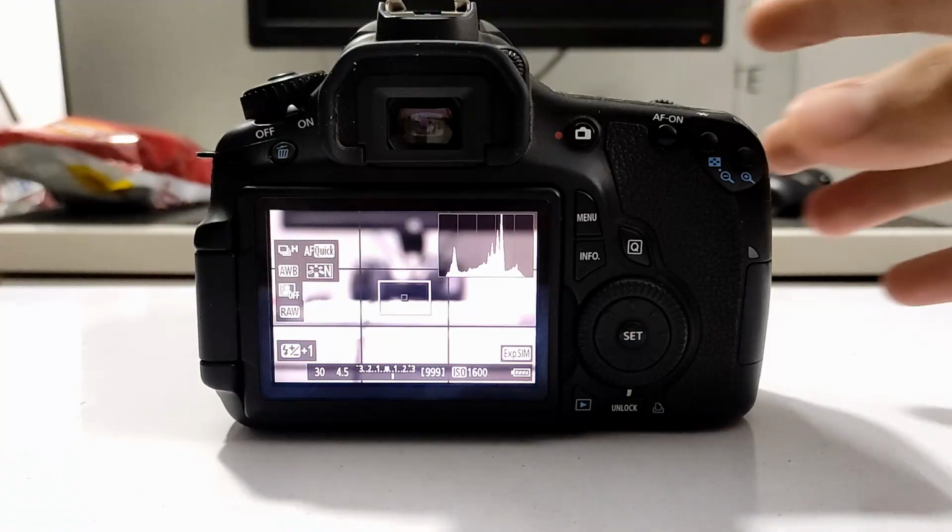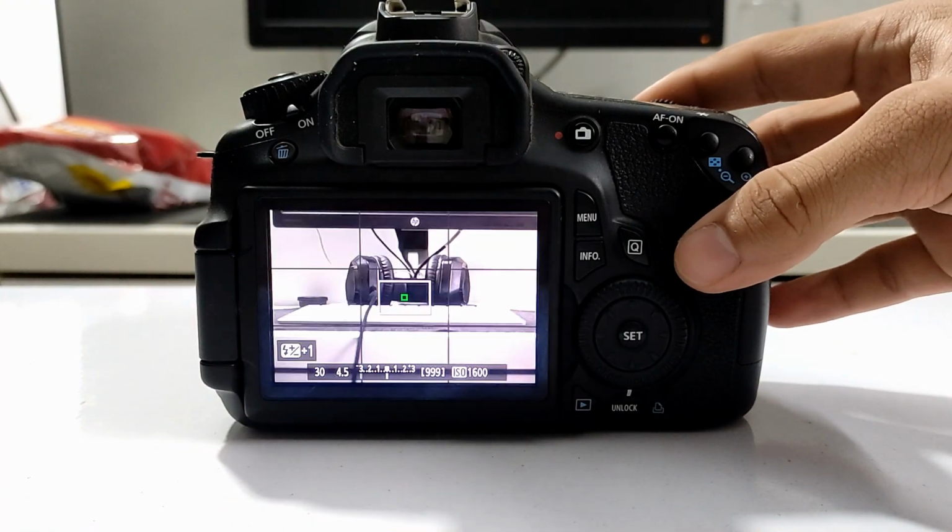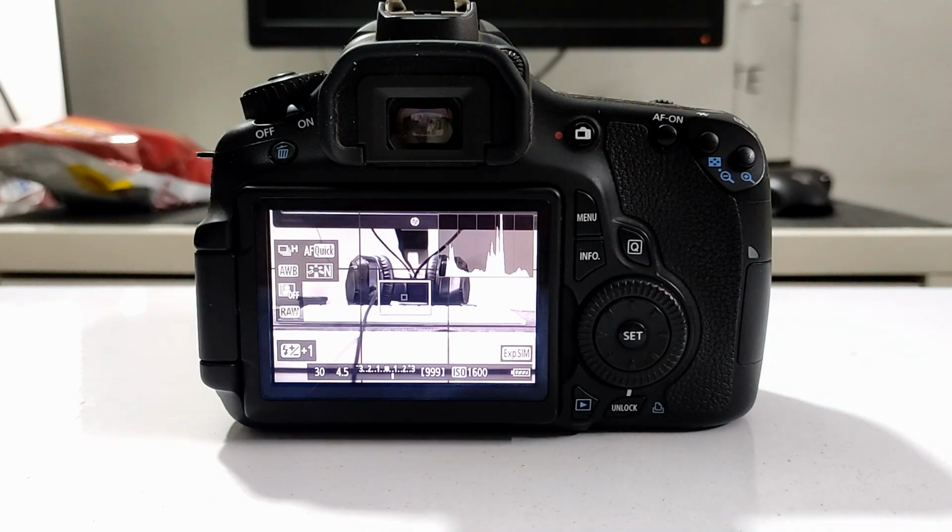But to combat that, it does have this feature called Quick AF, which uses the actual autofocus points in the autofocus system to focus. But that does mean that the mirror has to be flipped down, which means you can't see anything on the screen. Half a second and then it's back and it's fully in focus. So that's pretty good. And yeah, there you have it.